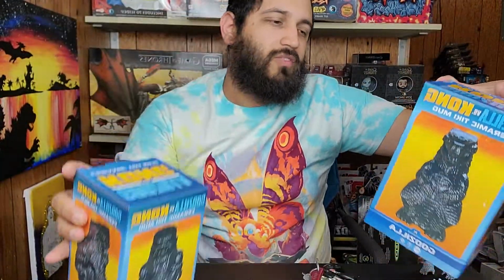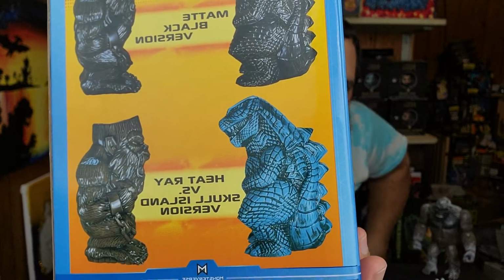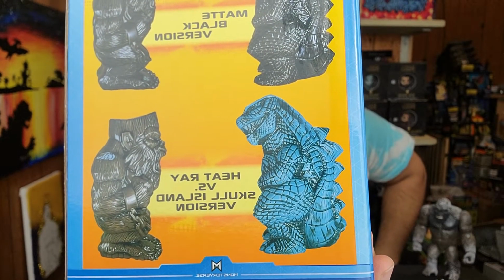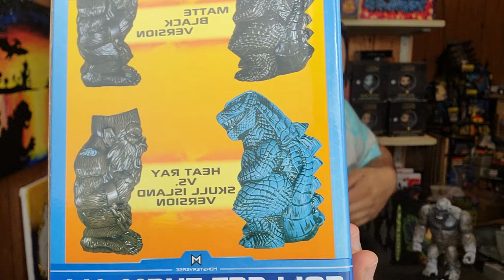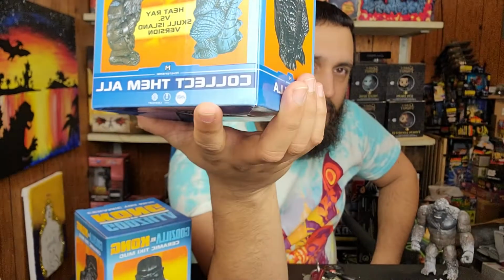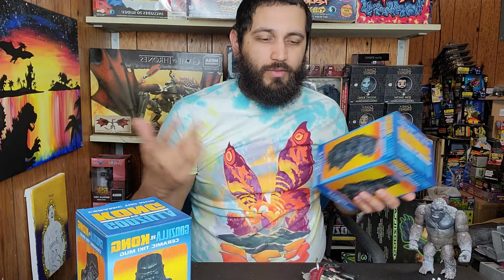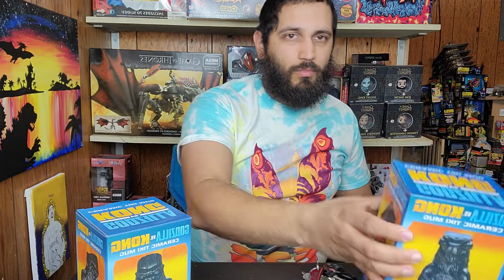They're really cool. I like tiki mugs in general. You can see Godzilla on the back. They do have this cool heat ray, which is Godzilla, obviously blue, and then they have the Skull Island version of Kong, and he's brown. And those have been sold out. So unless you want to hit the aftermarket on eBay and pay more of a pretty penny, pretty much the price of two of them combined for just one tiki mug, meaning like 120 bucks or so.